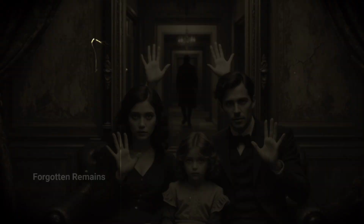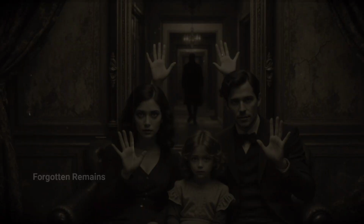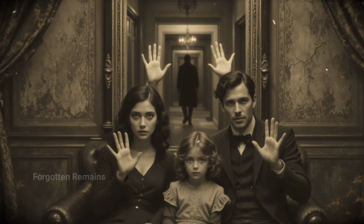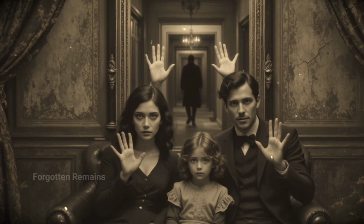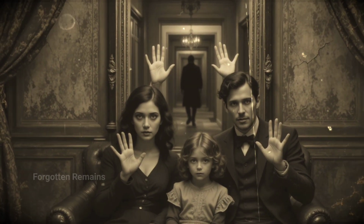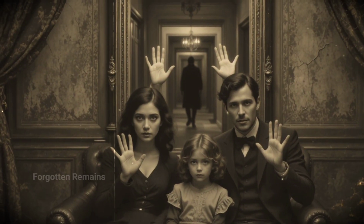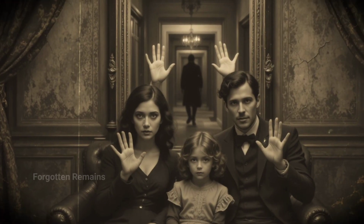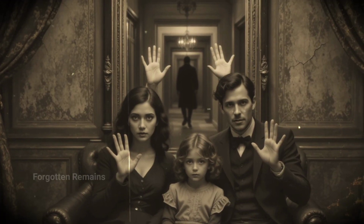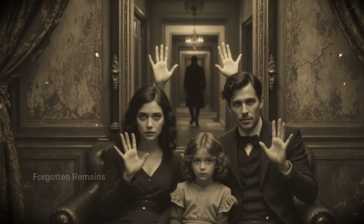The photo entered academic circles in the late 1990s when a preservationist named Alan Whitaker digitized a private collection of early American family portraits. He noticed the hallway immediately. What disturbed him wasn't the figure. It was the way the children's hands were positioned. The daughter's fingers were folded together tightly, knuckles pale, as if she were gripping something invisible. The son's hand rested on the chair, but his fingers were curved unnaturally, bent inward, as though resisting a pull.